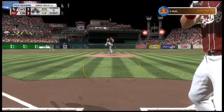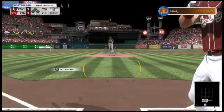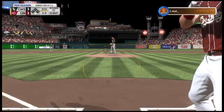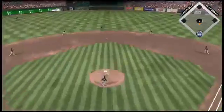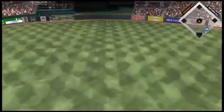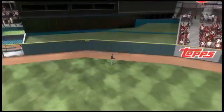And now a pitch on the way. First 2 pitches off the mark here. It's 2-0. From the windup, the 2-0 pitch. Hit in the air to straightaway center. Peterson giving chase. He's got it, 1 away.